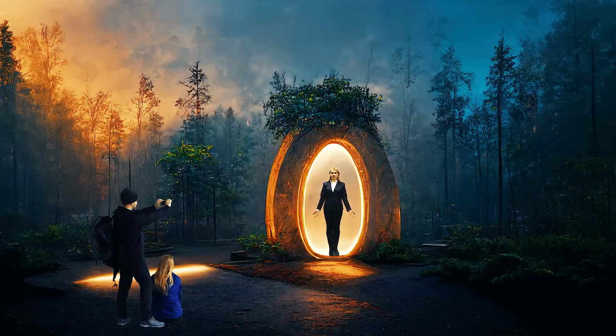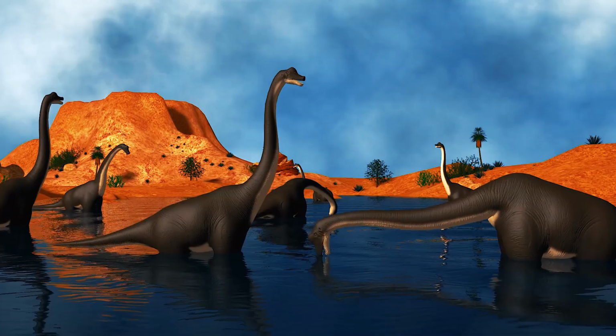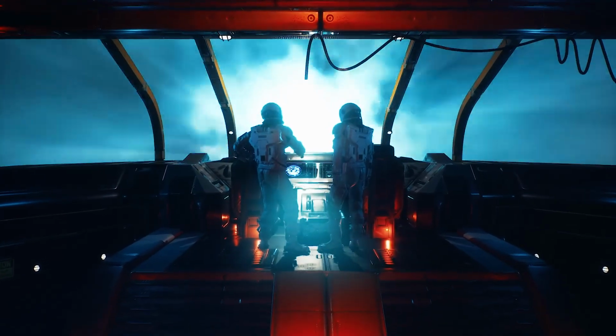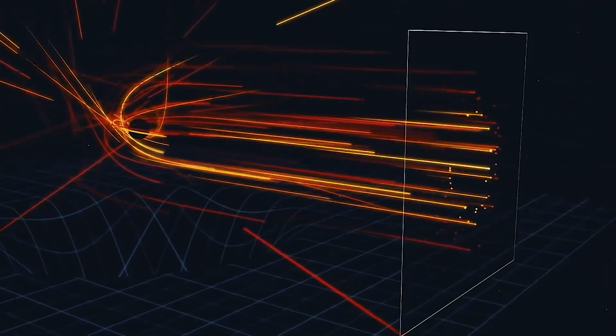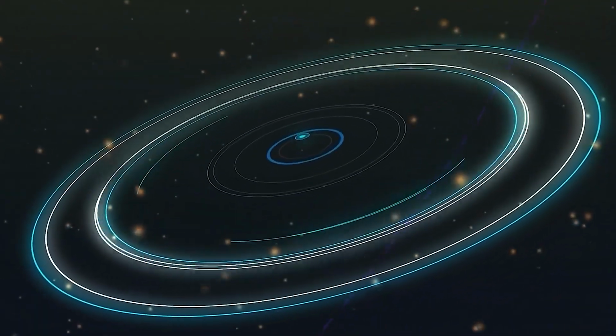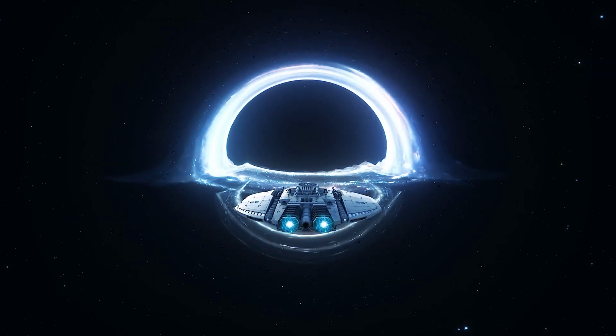Black holes are natural time machines that allow travel to both the past and the future, but don't expect to return to see the dinosaurs anytime soon. We currently lack spacecraft capable of approaching a black hole. Even if you ignore that little detail, attempting to go into the past via a black hole may be the last thing you ever do.